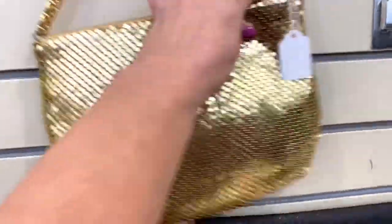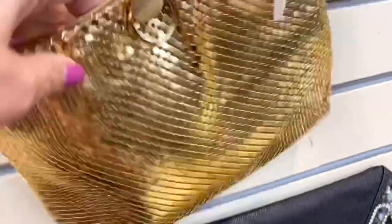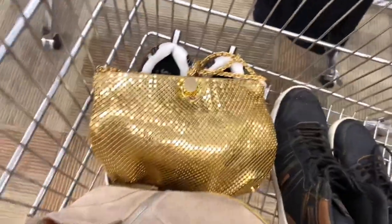I did spot this bag and thought it was a Whiting and Davis. If you ever see these, and it is a Whiting and Davis, definitely pick them up, especially the older ones. They can have a lot of value to them. This was a Buno, if I'm pronouncing that correctly. In the cart it went.